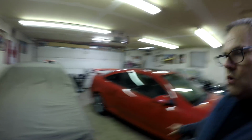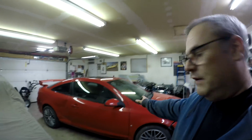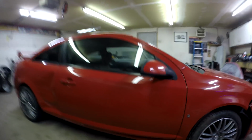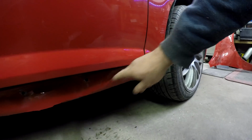And then I threw the door on, but the door is actually kind of loose on there. Like if I tighten the hinges up all the way, it wouldn't fit good. And that's because I believe, as I said in the last video, that this whole pillar has been pushed in. If you take a look at the rocker panel here, you can see with the new fender on how much this is actually pushed in. There's quite a gap here, and obviously there it's all pushed in.